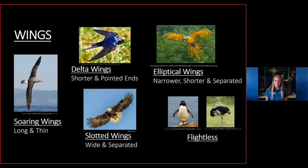And an ostrich is also flightless. It doesn't necessarily use wings, but it has these really strong legs to be able to get around and find their food and get away from predators that way. As a review, all birds have wings, even if they don't fly.